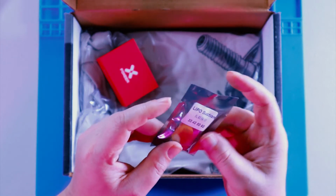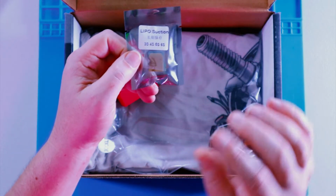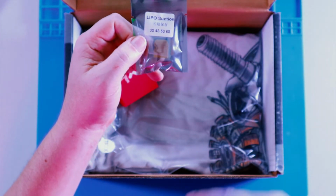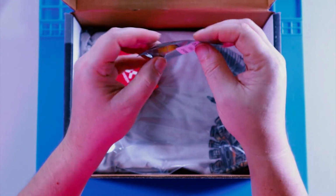Interesting. I don't know what it is. Lipo Suction. So I am not 100% sure, but I'm going to give you my initial guess of what this is. Liposuction's obviously a medical term, where you take fat out of people. But I think what this is basically is a battery discharger.